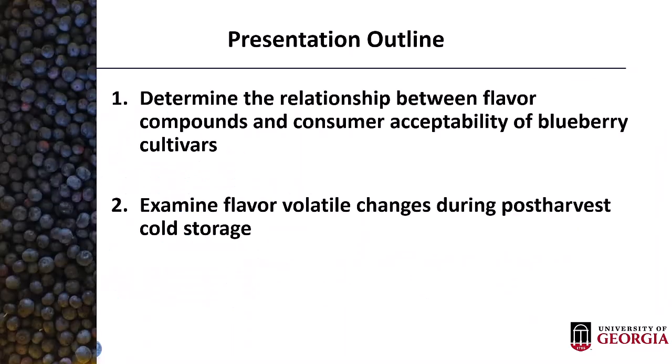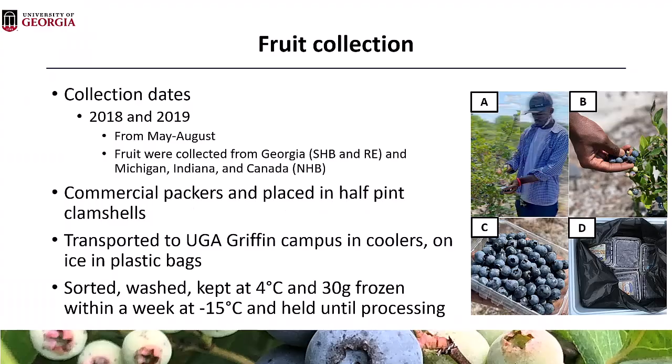So today I'm going to talk mainly about the relationship between flavor compounds and consumer acceptability, as we just recently finished up some of that work with one of my PhD students, and give you some preliminary data on the flavor volatile changes over cold storage as we're working to finish that project. So we collected this fruit in 2018 and 2019. We've done a number of projects that I've talked about over the years here with that fruit. This is one of those projects.